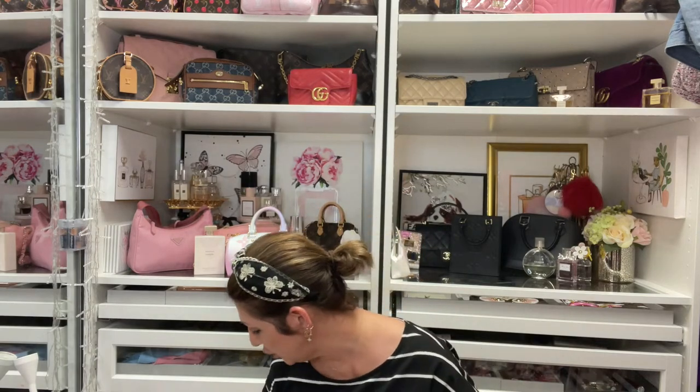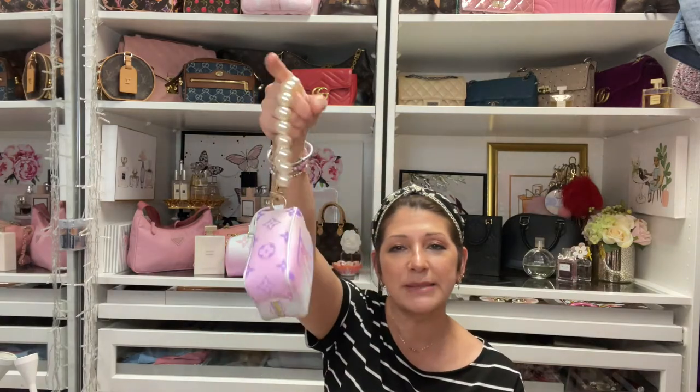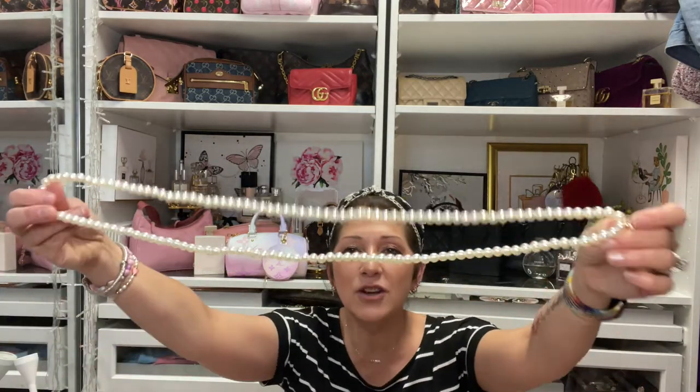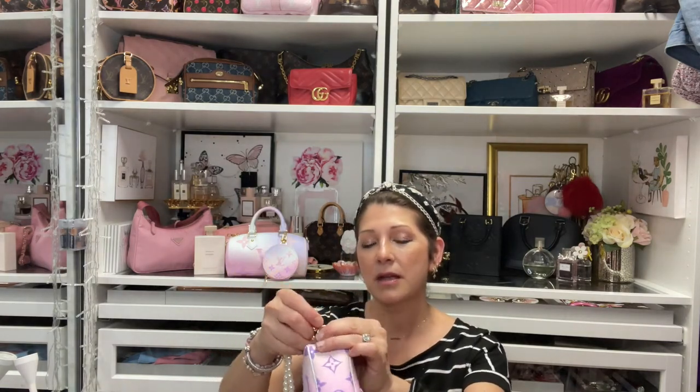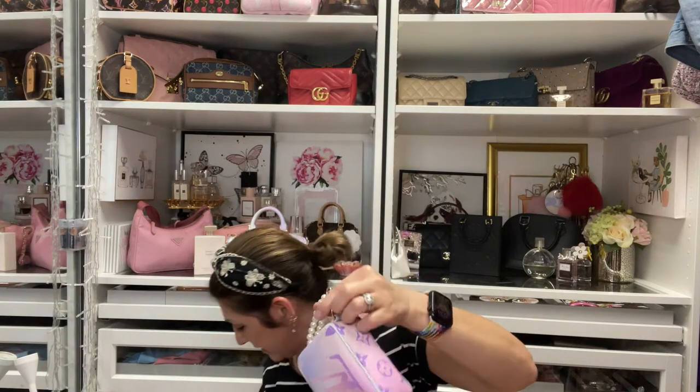And let me show you. I wanted to show you guys. As you guys know, I had purchased my Wapity. And I want to show you guys what I made with my beads. As you guys know, if you watch my other videos, I do have a hobby of making beaded bracelets, as you can see there. And I actually made this to go with my Wapity. So I took off the little wristlet piece that it came with.